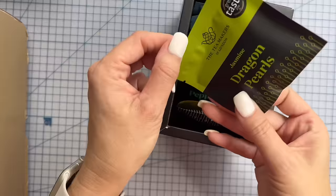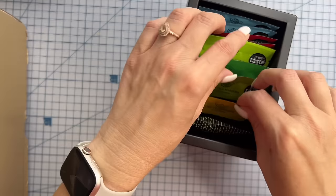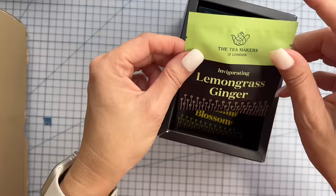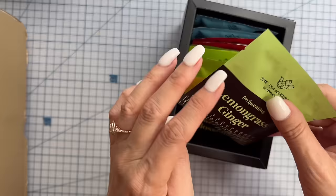Jasmine Dragon Pearls. This sounds, by hand rolling the tender tea buds into small pearls. That sounds interesting. I wonder what that one looks like. Chamomile Blossoms. I think that one's for my husband. I do like chamomile too, but he loves his chamomile at night. And invigorating lemongrass ginger. They sound lovely. How wonderful. Some fun flavours here that I can't wait to try.